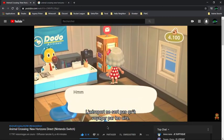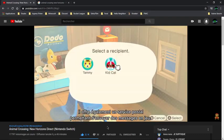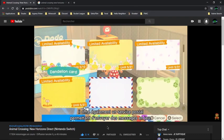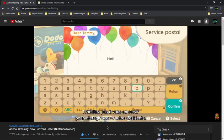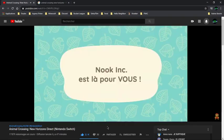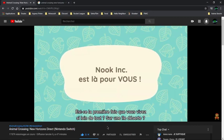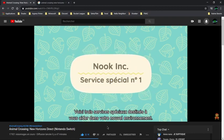The airport is good for more than trips through the sky. It also offers an in-game postal service, allowing you to send messages. Feel free to use this service to interact with other residents. Will this be your first time living somewhere so remote? On a deserted island, no less? Don't worry. Here are 3 big ways we plan to support you in acquainting yourself with your new surroundings.